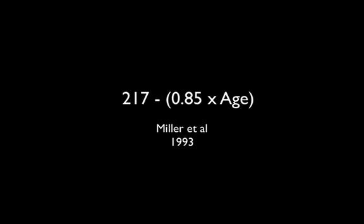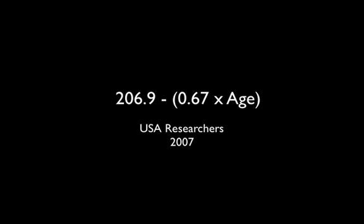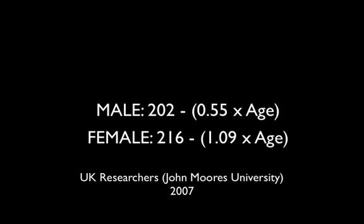Early 90s, Miller et al. 217 minus 0.85 times your age gives you a slightly different figure. These guys in the USA a few years ago, they came up with this again, a similar formula. And then there's these ones. This is from Liverpool John Moores University here in the UK. They came up with different ones. They separated male and female into two groups and said, well, males will have a different max heart rate to females, and this is what we found with our studies. So there's different formulae there as well.